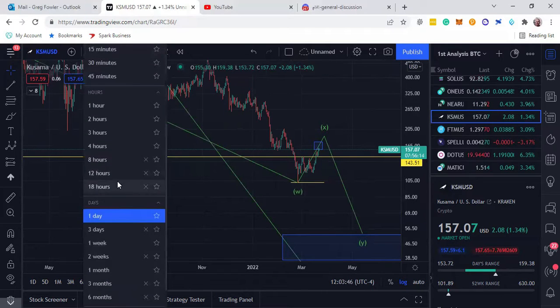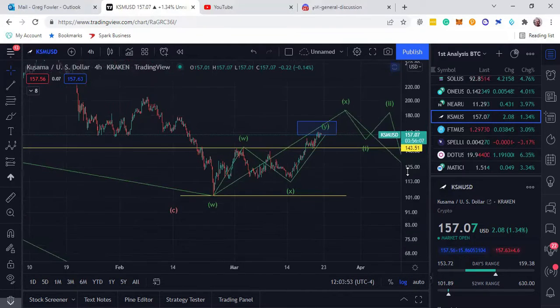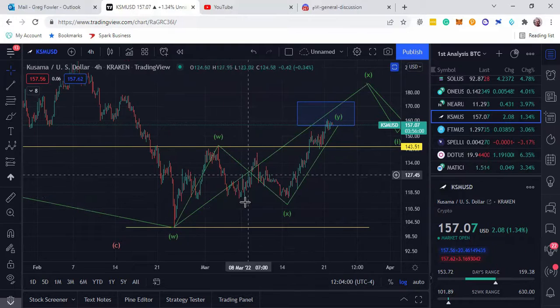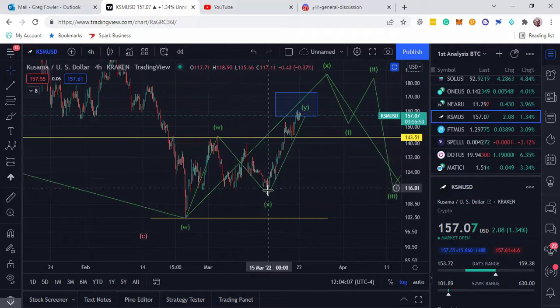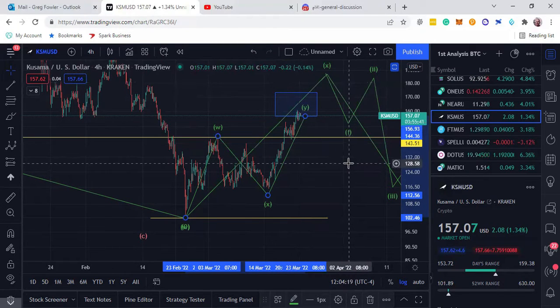So let's dive a little bit deeper onto the 4-hour chart. Okay, with Kusama, it appears once again that we have a bullish move, which technically you could call a bullish move, but I actually think all these waves are corrective waves up. With a 3-wave move on a W, a 3-wave move back down to make an X, and then it's making another 3-wave move to the upside. It's already hit my target box, but it could go as high as 173, maybe even higher, up to 180.